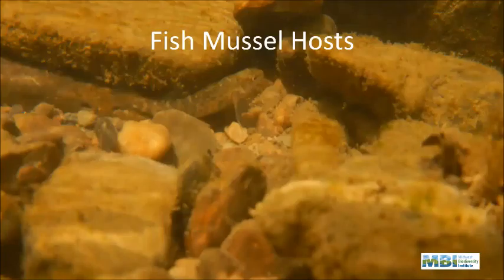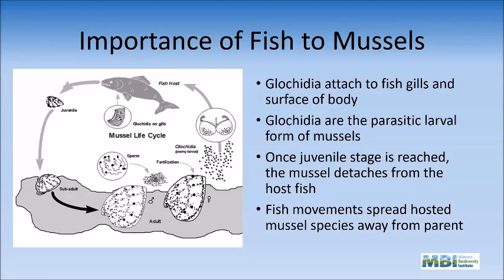So, freshwater mussel hosts. Here's the little rainbow darter, which you will see in a precarious situation shortly. Fish and mussels kind of go hand in hand. The glochidia, or the larval form of the mussels, will get basically thrust upon the host fish, as Anthony showed you earlier. They're the parasitic larval form of the mussels. They attach, they take nutrients from the fish until they are ready to fall off. And because fish move, that's how the mussels move.